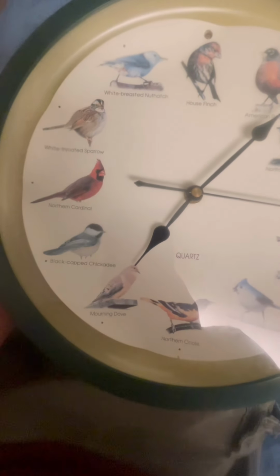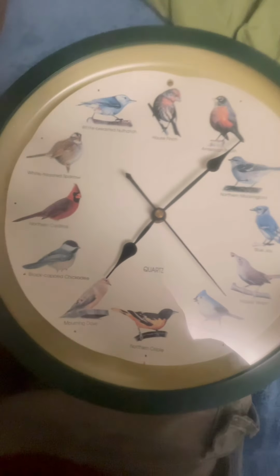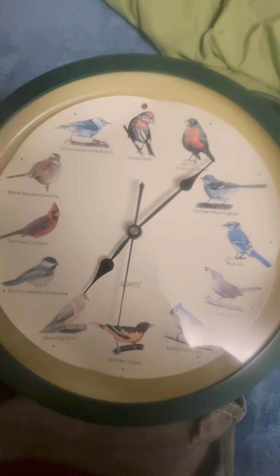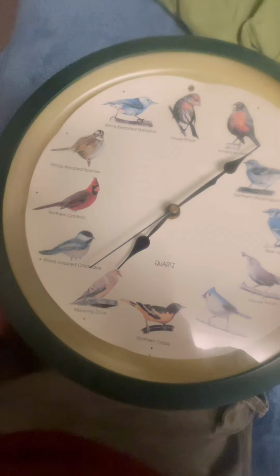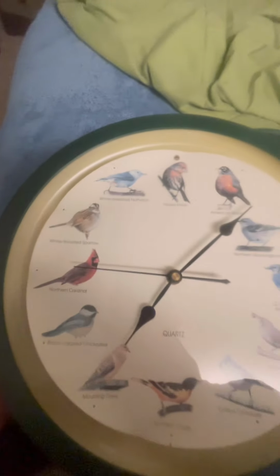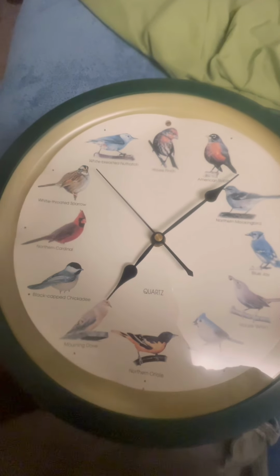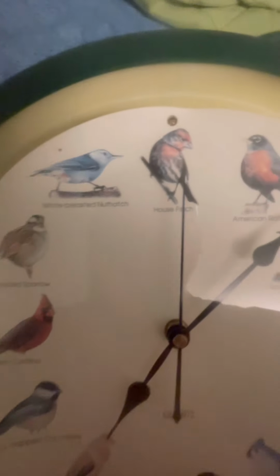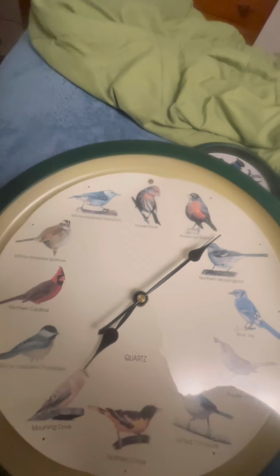Number 8, the black-capped chickadee. Number 9, the northern cardinal, which is the male cardinal. Number 10, the white-throated sparrow. Number 11, the white-breasted nuthatch. Number 12, the house finch.